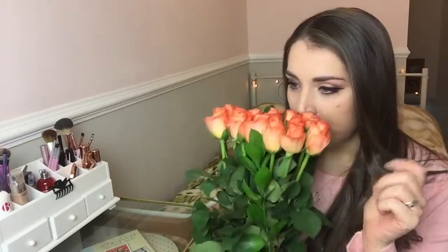These roses and the colours of them are some of my favourite coloured roses. They smell delicious as well. You can pick them up from Asda for a few pounds, or any local supermarkets, Morrisons, Tesco, anything like that. And roses, funnily enough, don't cost a lot of money.